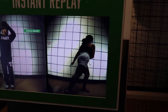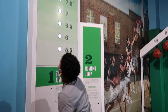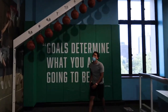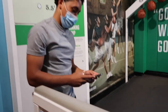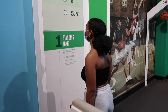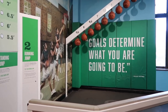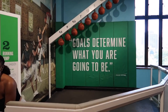Ooh. Ew, I don't like how it throws. I forgot to step over. That's fine. Wow. 8.5? Okay, heard you. Oh, you did it! Look at him. Only 5'5", 5'6". You got 7.5. Just do it. First of all, I don't got the right shoes. This hurts. Oh, you're right.